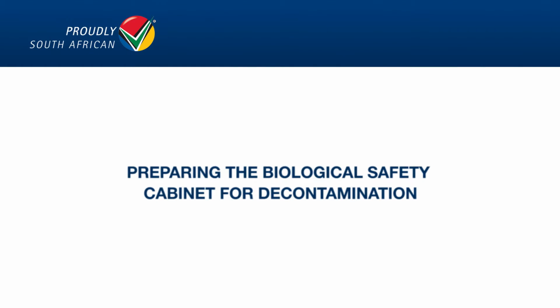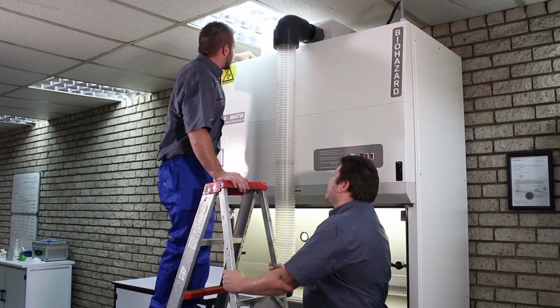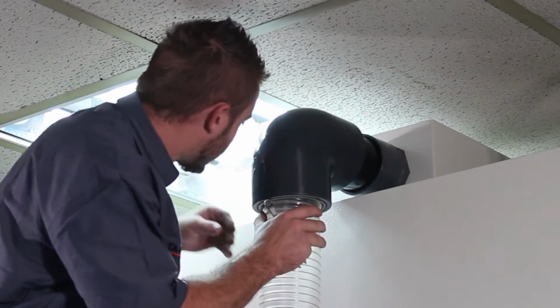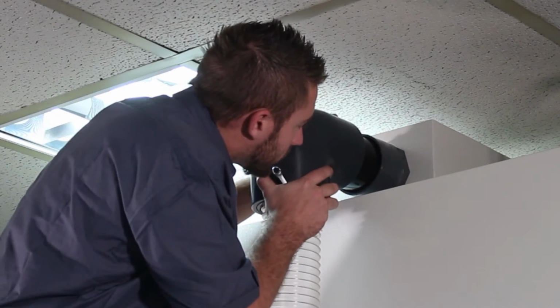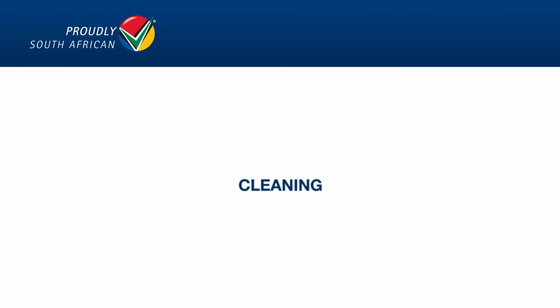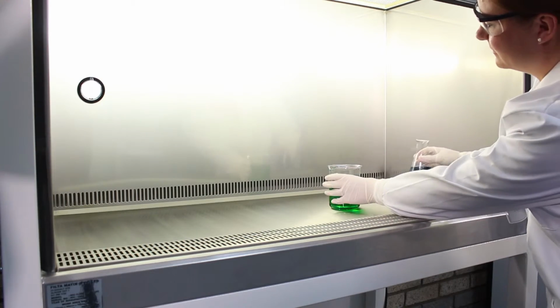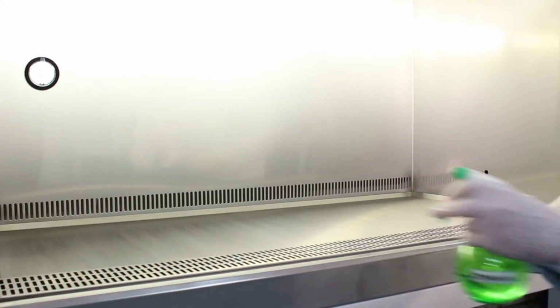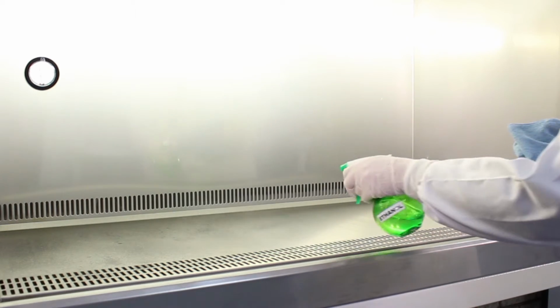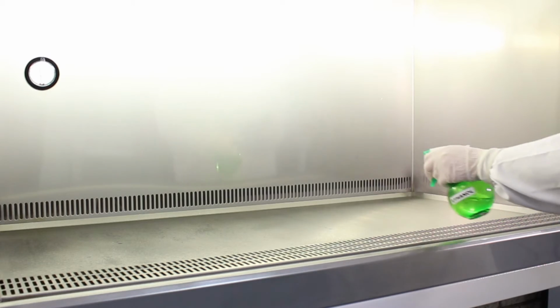Preparing the biological safety cabinet for decontamination. The biological safety cabinet must be prepared carefully in order to guarantee optimum usage of the dry fog system and to achieve proper disinfection of the cabinet, its HEPA filters, and other components. Cleaning. The cabinet should be cleared of any items not vital for the disinfection process, and accessible surfaces should be cleaned with a gentle detergent compatible with the materials of construction of the cabinet. Chlorinated agents are not recommended. The clean surfaces should be rinsed and dried before disinfection.